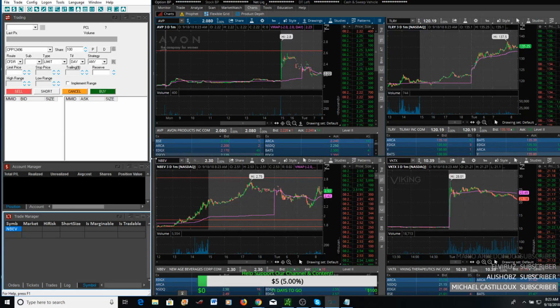But yeah, so next one I'm looking at is NBEV here. NBEV started running yesterday. New Age Beverages is what NBEV is, and they had a Coca-Cola takeover rumor, which came out yesterday. And that's what's ultimately making NBEV move. So that's interesting. Looking at AVP now, the top left chart on mine.